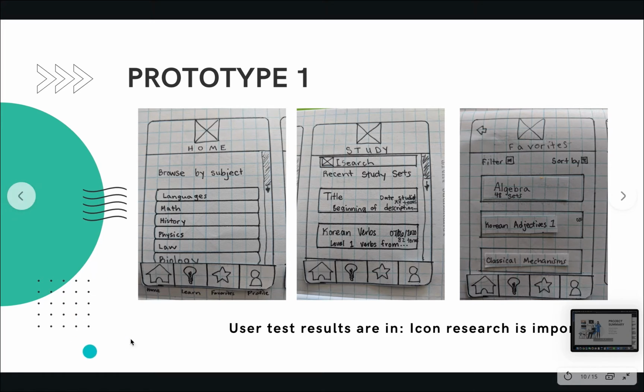Take a look at my bottom navigation. I have it labeled as a house for home, a light bulb for learning, a star for favorites, and a person for profile. As a former educator, I had always envisioned learning as a light bulb moment, so to me, the icon for the learning page made perfect sense. As it turns out, every one of my user testers was stuck and confused when trying to find a learning or study page. My preconceived idea of learning as a light bulb was not as universal as an open book, and so I was quick to make the change.